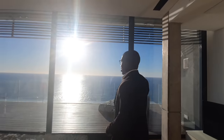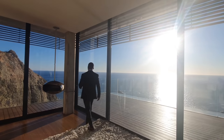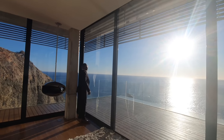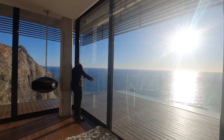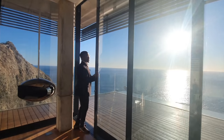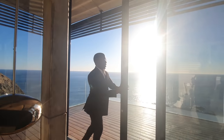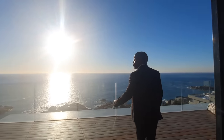Also, it's floating. And as you open these, I mean, guys, if you can just look at the view, it's sensational. And as I open these sliding doors, full. I think it's closed. Yep, definitely closed. And as you open these sliding doors, you have access to this large decked out balcony.